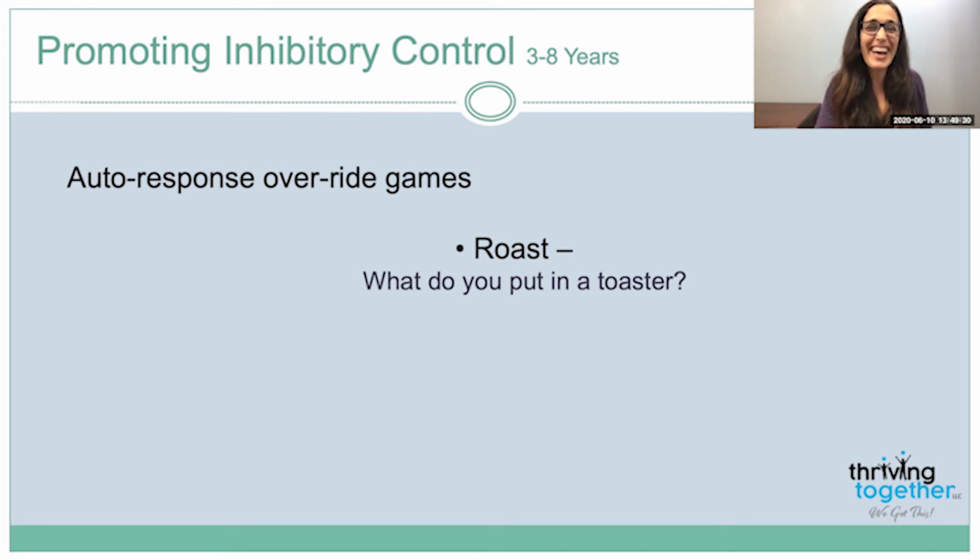So you might have said toast, but that's not what you put in a toaster. You put bread in a toaster. Now, the people in my session who do this report that if they were able to say bread, it's because they had done it before, or maybe they're in a job where they have to stop and think before they speak. So they naturally stopped before they let themselves jump to a conclusion.